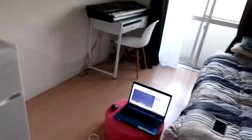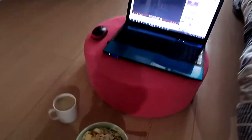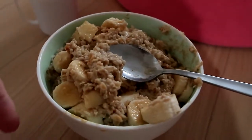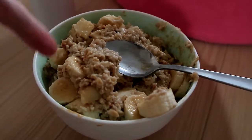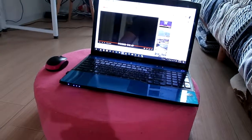All right, guys, it's actually 5 o'clock right now, and I'm having my first meal, but that's okay. So I closed the window because it's a little chilly in here. And this is my meal setup. This is how I eat meals. I made some oatmeal, and I put bananas and apple and peanut butter in there. And I got some coffee. Pretty simple, and I'll just watch some YouTube while I'm eating.